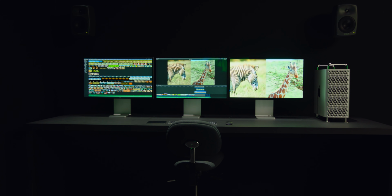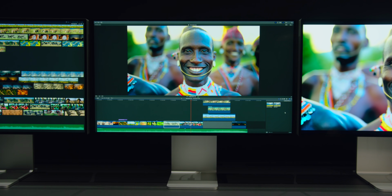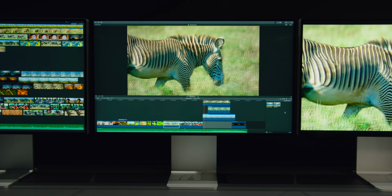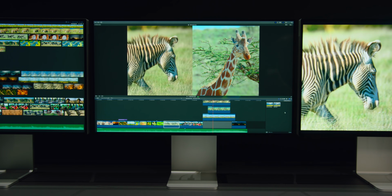Now what's happening here is there are 3 streams of 8K ProRes video stacked on top of each other in a single timeline. It's HDR, there's effects, there's color correction, and that's happening in real time, playing back in full quality. Like, you would have to throw that into 1/64th quality just to play that back in Premiere.